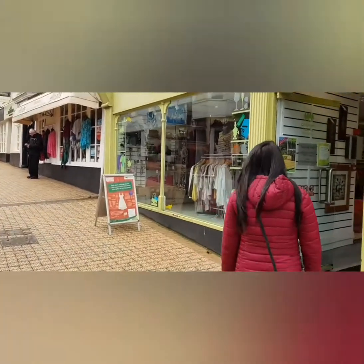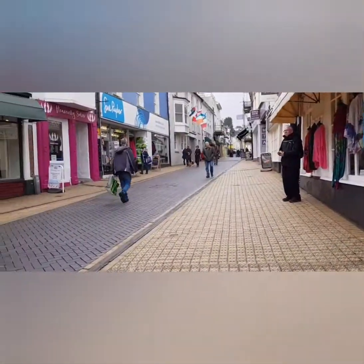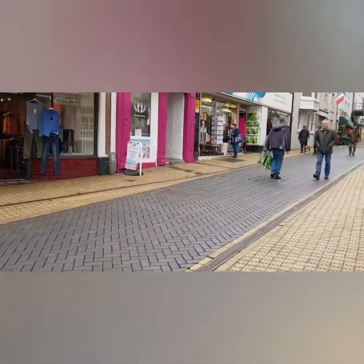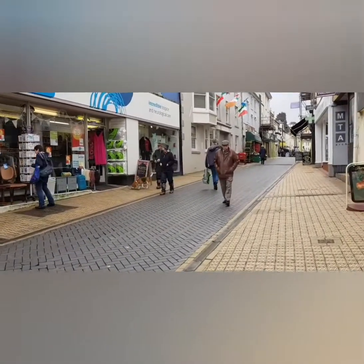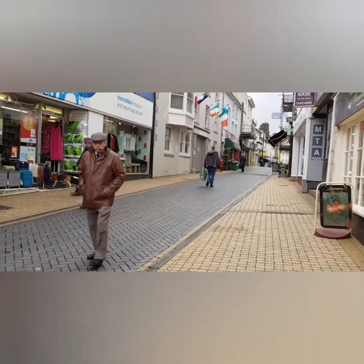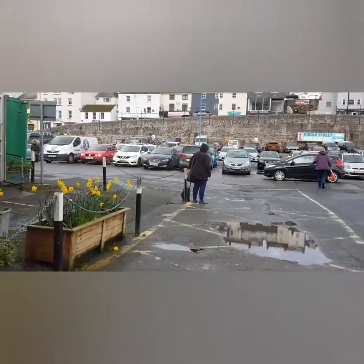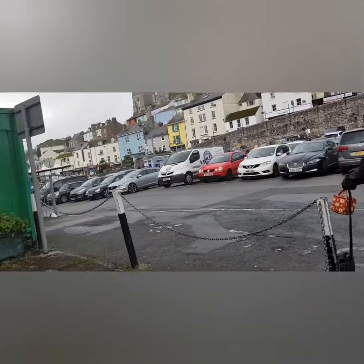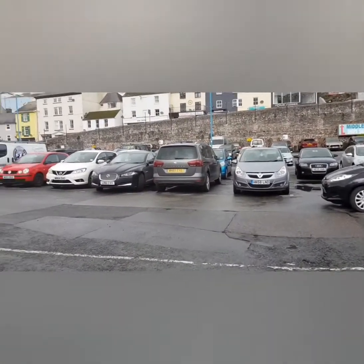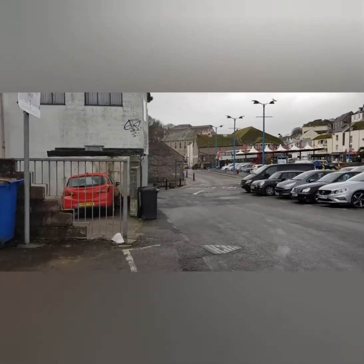I'm going to the charity shop. Oh, Rachel is going in the charity shop. I'm going to leave her there and I'll continue walking up. We've taken a shortcut now through the car park into the town. And I go round onto the left. There's a stairs there going up.